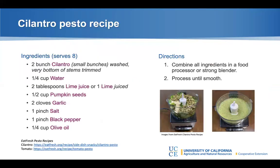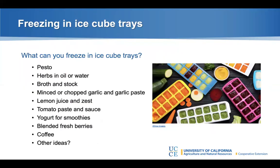And so this is a pesto recipe we do in our class, and we do the cilantro recipe just because it's something a little bit different that people might not have tried. And then the great thing with pesto and many other foods is that you can freeze it in an ice cube tray so that you're going to have individual servings. So you could do that with pesto, herbs in oil or water, broth or stock. You could do it with minced garlic or garlic paste, lemon juice or zest, tomato paste, yogurt, berries, coffee, all kinds of ideas. And you can do it in one of two ways.